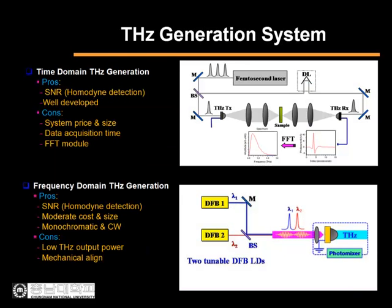There are two kinds of terahertz generation systems. One is the time domain terahertz system, and the other is the frequency domain terahertz system. In the time domain terahertz system, a femtosecond laser is used as the optical source. There are some advantages and disadvantages. In the time domain system, there is a high signal to noise ratio, and it is well developed. However, the disadvantages are high cost and big size, because the laser system is bulky, and it also requires data acquisition time and a fast Fourier transform module. On the other hand, the frequency domain terahertz system also has a high signal to noise ratio and moderate cost and size, and it is possible to generate monochromatic and continuous wave.